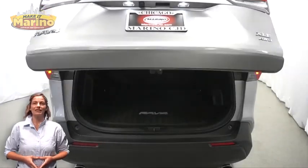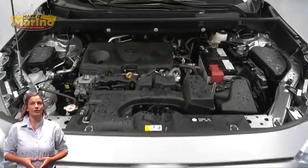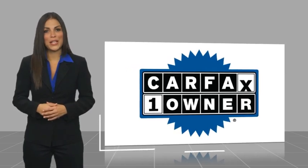For additional details, visit us at marinocjd.com, stock number 909958. This is a one-owner vehicle with a CARFAX Vehicle History Report.